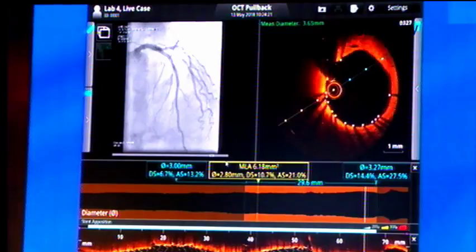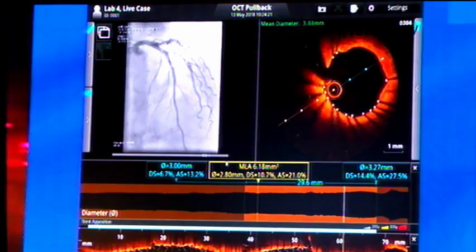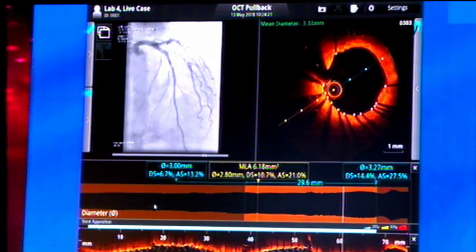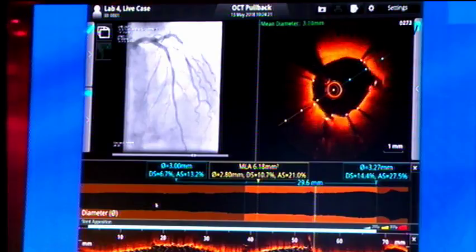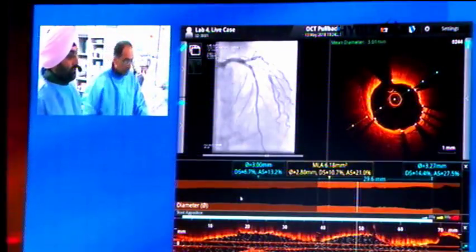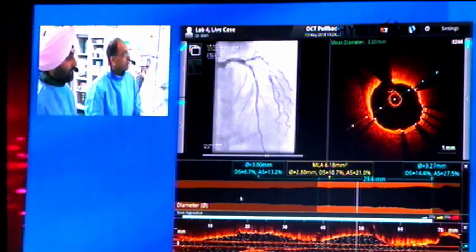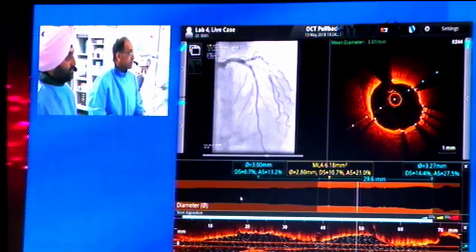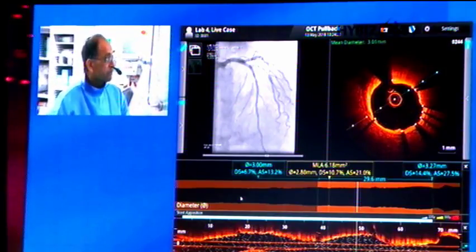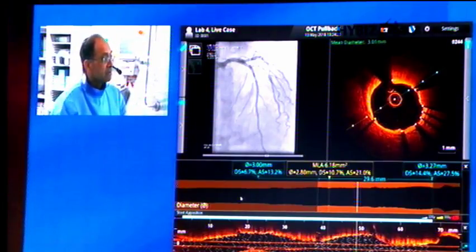In the absence of data to tell us exactly what to do, we engage our clinical sense, and what the angiographic and OCT appearances look like. I think we've got a good result there. I wouldn't try and expand this anymore. I agree. Yeah, we like it. And so the diagonal was left alone. The diagonal lesion proximally is moderate, and we didn't feel it was significant enough to require a stent. We agree. Looks beautiful.